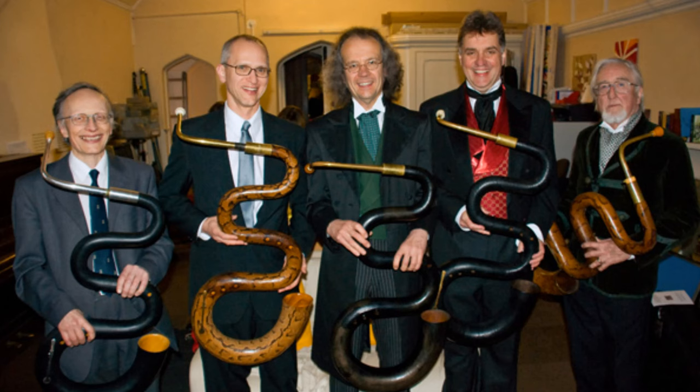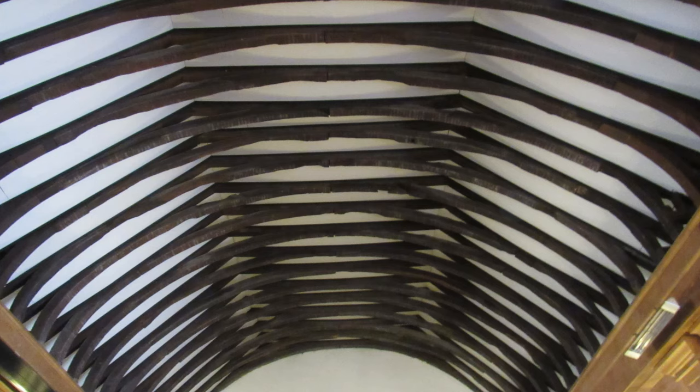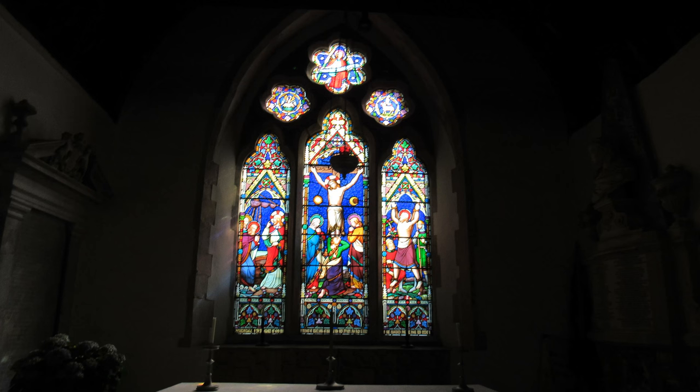Okay, well, let's have a little bit more of a wander. There's the organ in the corner there. Wonderful wooden beams in the ceiling. And a terrific stained glass window here above the altar.